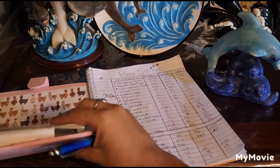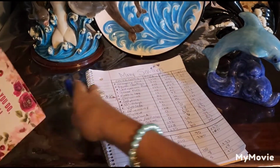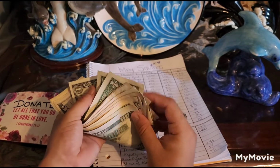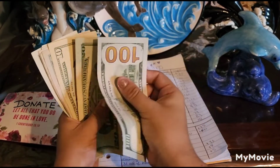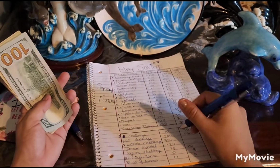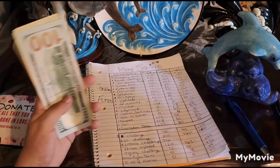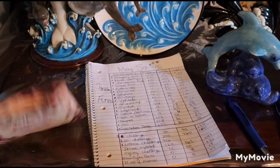Y por último, tenemos nuestro reto de caridad, que es el del abecedario. Empezamos con 120 y ahora tenemos 162, que es una diferencia de positivo 42. So we started with 120, we now have 162 in our donate envelope, which is positive 42 that we have added. And our goal is 350.